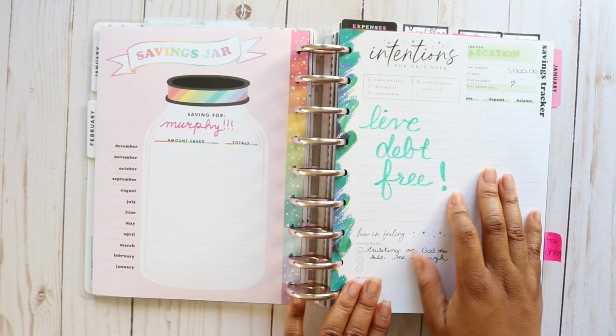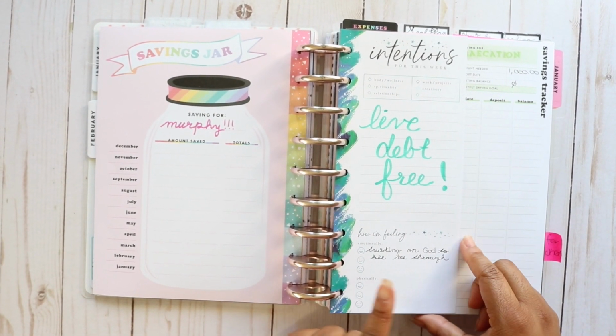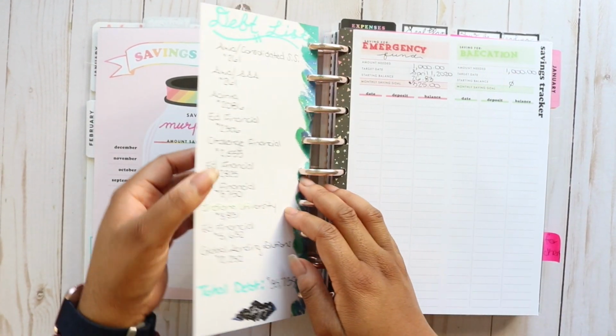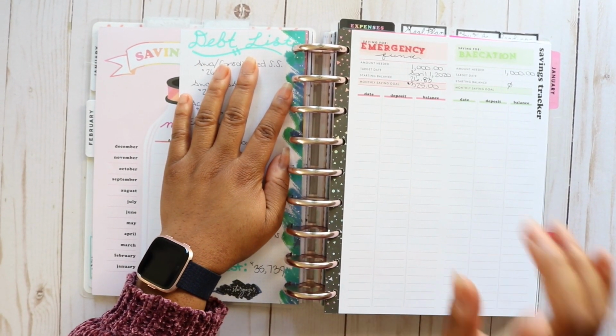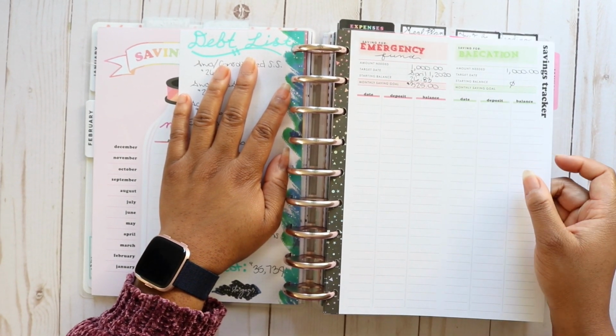Intentions, I just put this here because I thought it would be cute, let me be honest. Live debt-free, trusting on God to see me through. So that's just what the little half sheet says. And then on the back is a list of all of my debts. This is the savings tracker page that came out of the companion pack.